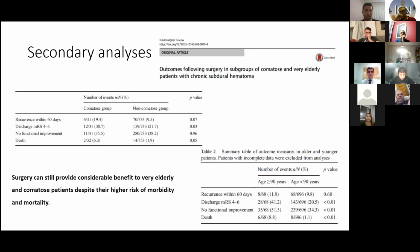We also looked at some other secondary questions. So one question was about operating on patients who are in coma. As you know, many of these patients, when they present to us, the vast majority are not in coma. They have a GCS between 13 to 15. And in fact, that was in keeping with our study.